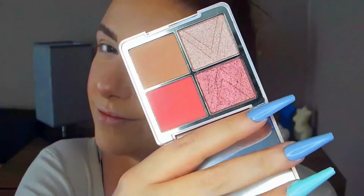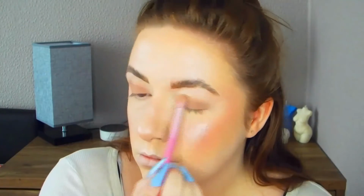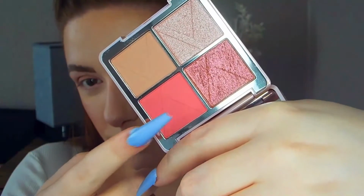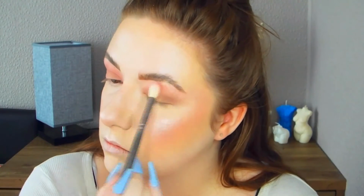Time for the eyeballs. I'm going to use this little quad from XX Revolution. And I'm going to start off with this soft brown, and I'm going to sweep it all over my lid. I just want a really soft, smoky look. We're not going for anything dramatic or crazy, just a really soft, glam look today. Going in with this rosy pink shade, I'm going to buff that brown out, and I'm just going to really smoke it out, have a really soft brown pink smoke all over the lid. We're just going for a really soft glam look.